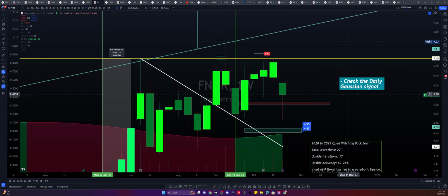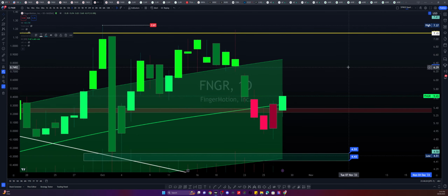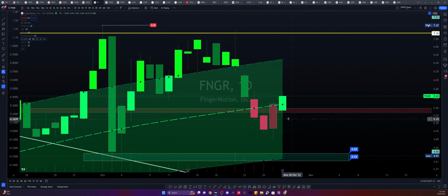Let's go ahead and now check on my notes here for the daily time frame Gaussian channel. Okay, daily time frame Gaussian. Look at that bullish action here, team. Very, very impressive close upside of the mean from the Gaussian bands. And where do you think that Gaussian band center is located? Well, let's look to the right and take a look. 547. What do you know that? 545 peeking at us yet again.